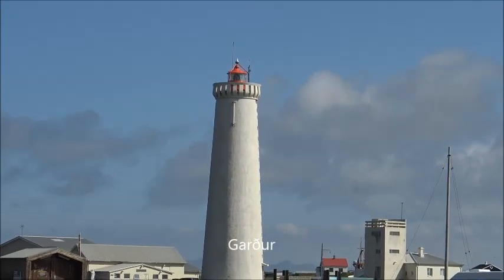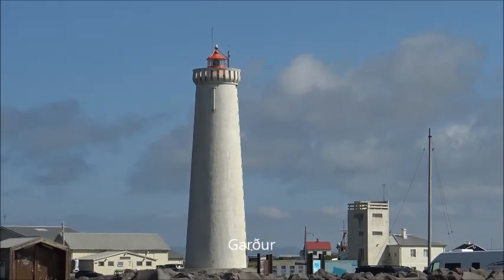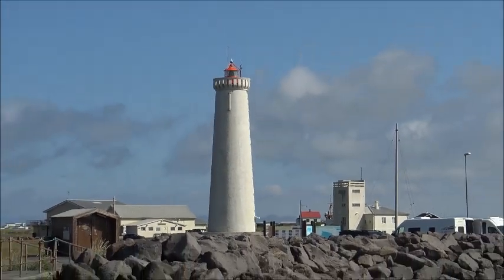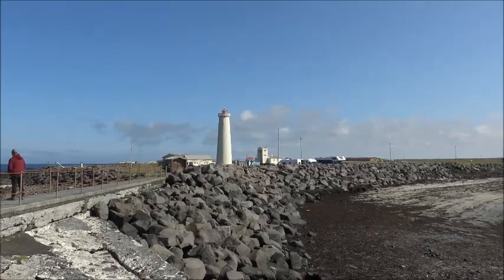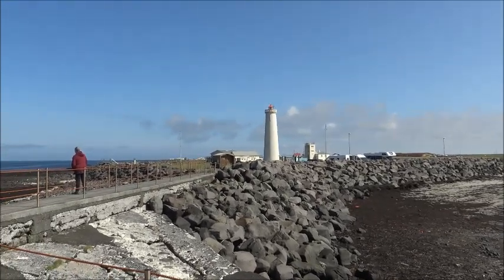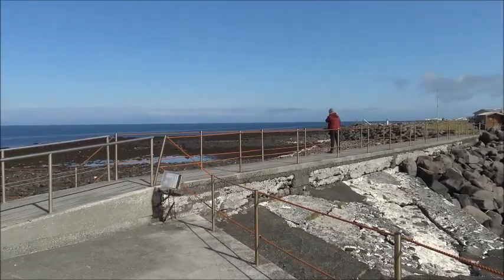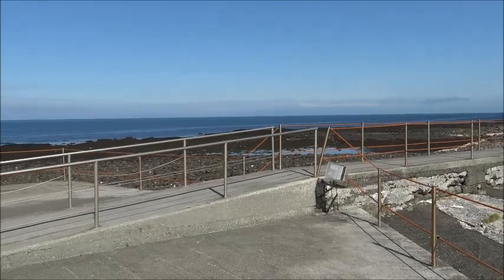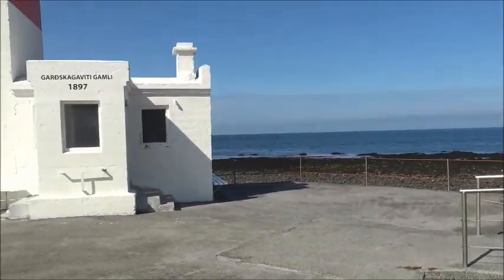This is now Garður, which is at the northwestern point of the Reykjanes Peninsula. This is the newer lighthouse, which was built about 70 years ago. It's the biggest lighthouse in Iceland. And along here is the path that leads to the old lighthouse, which was built in 1897. We'll see it in a moment.